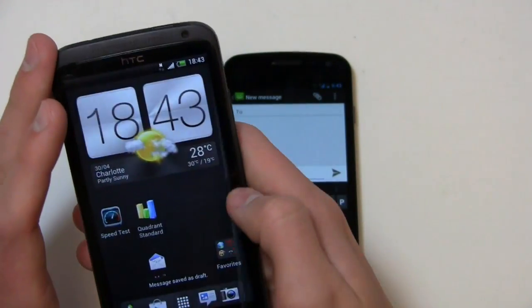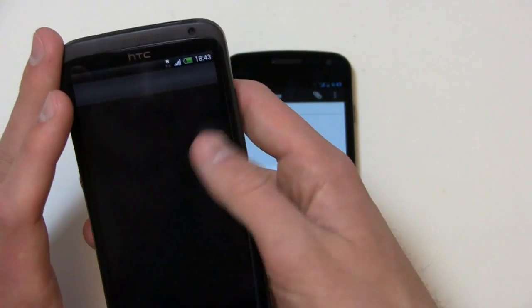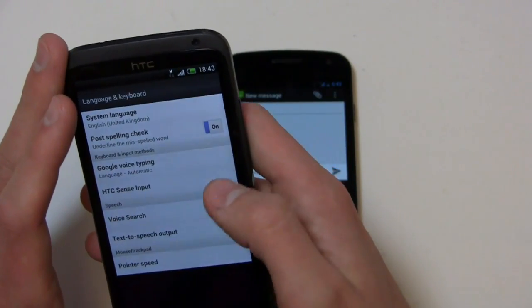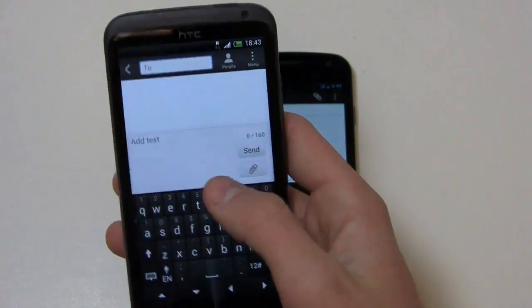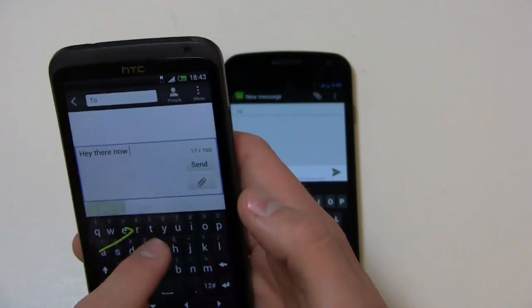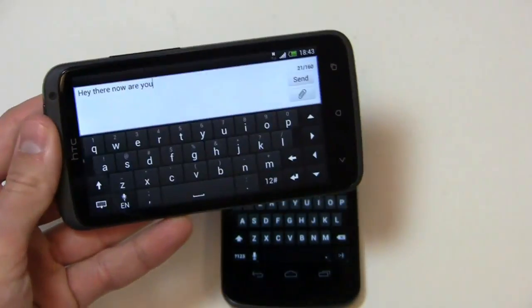We'll go back to keyboard here. Bear with me. Let's do this. And go into settings and take a look at the language and keyboard. Turn on trace input. And trace keyboard, there we go. And we'll go back, because this is a nice touch, since swipe isn't available for Ice Cream Sandwich just yet. And you can see you get a nice swipe-like alternative, and of course landscape mode is great as well.